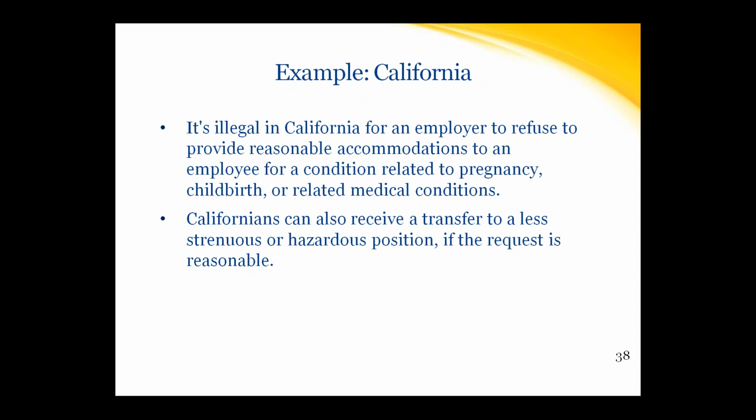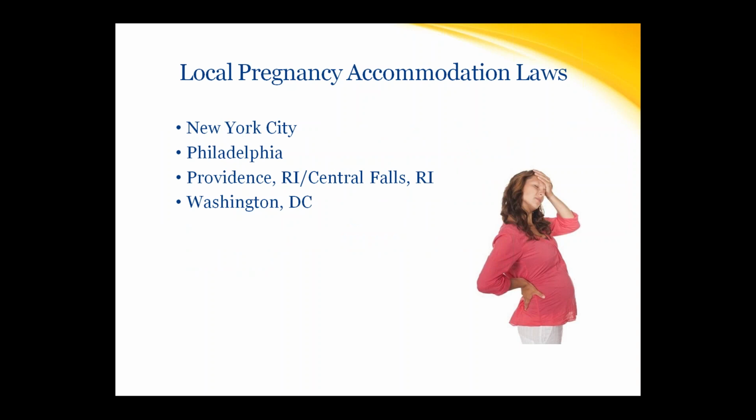And then in late 2012, California adopted some regulations that provide further details about the employer's obligation to provide reasonable accommodations. And now reasonable accommodations include any change in the work environment or the way a job is done that allows a pregnant employee to perform the essential functions of her job. And examples are changing work practices, policies, or duties, modifying work schedules to permit earlier or later hours or more frequent breaks, such as may be necessary to use the restroom, and providing furniture such as stools or chairs, or modifying equipment. Now, in addition to state laws, we also have some cities that have passed pregnancy accommodation laws: New York, Philadelphia, Providence, and D.C.